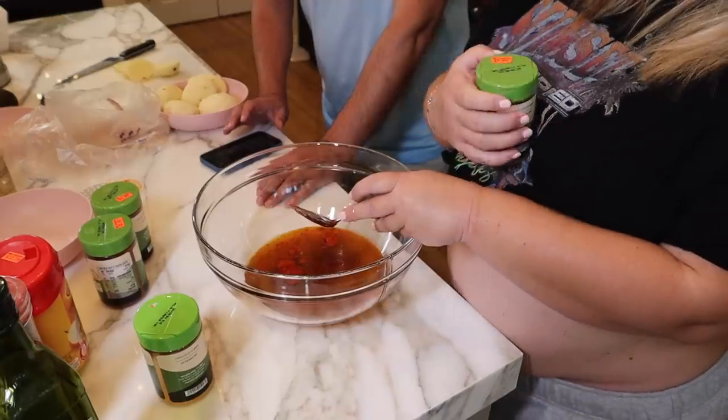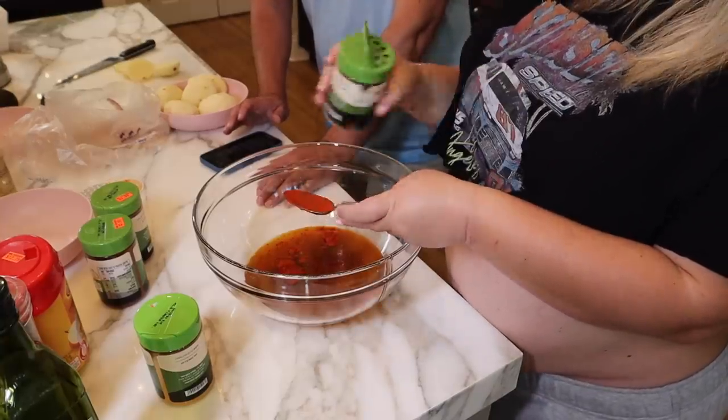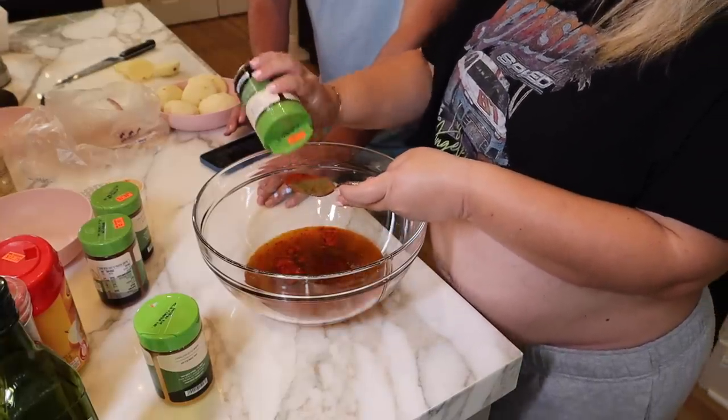Shout out, Mr. Kosher, in Encino. It's right across from Falafel and Wings.